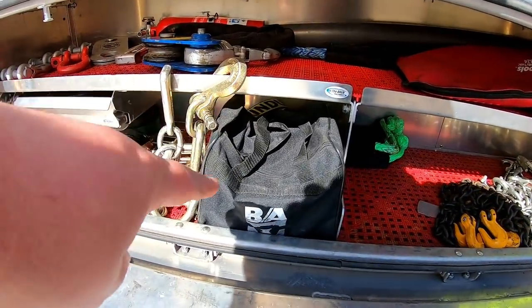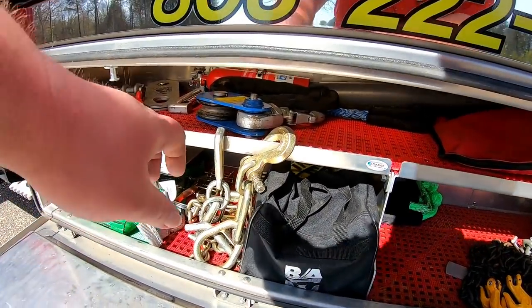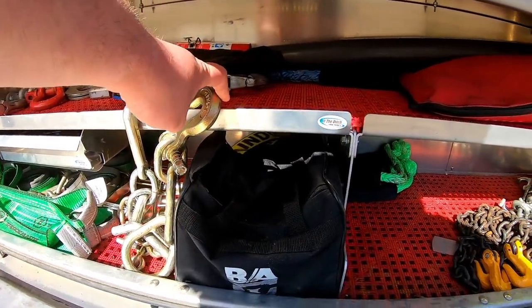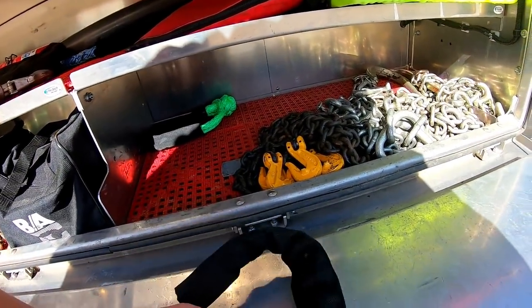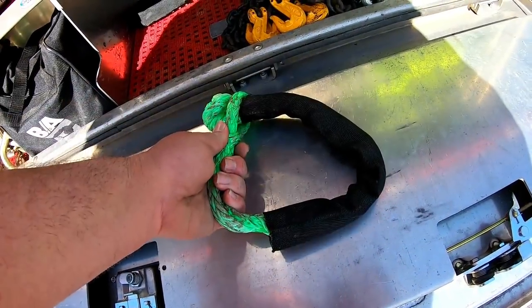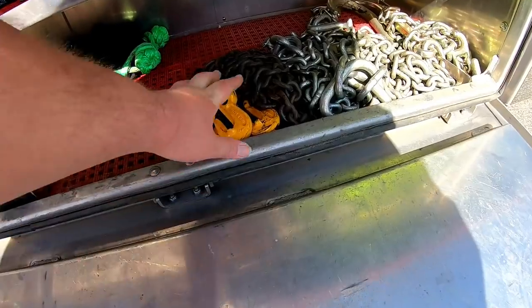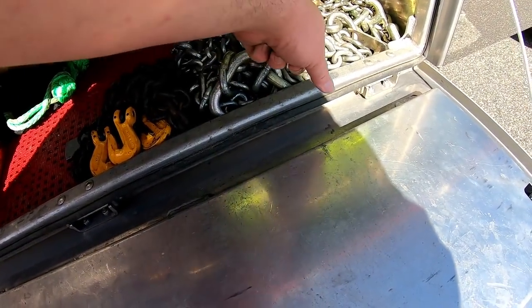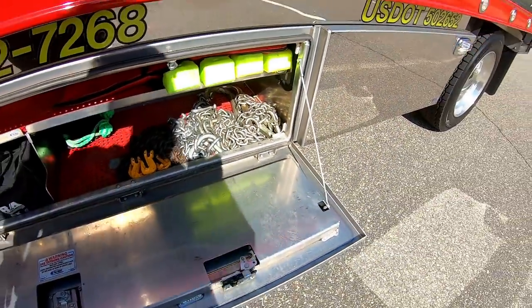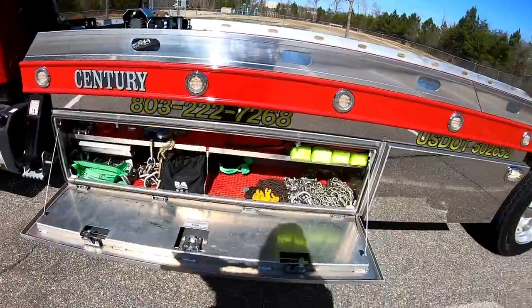We have a bag with 1-inch ratchet straps, as well as bungee cords, mini J cluster, ball dog hitch, soft shackles. These are great for recoveries as far as small cars and things like that. We use them a lot. We have our rollover stiff leg chains, the 1/4-inch chains, V bridle with clusters on it, and 2 J hook chains. On the top trays, we have a J hook chain.